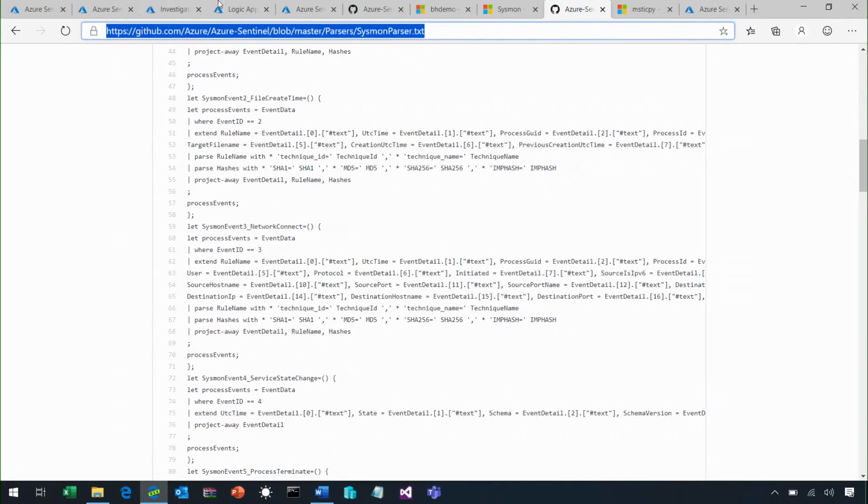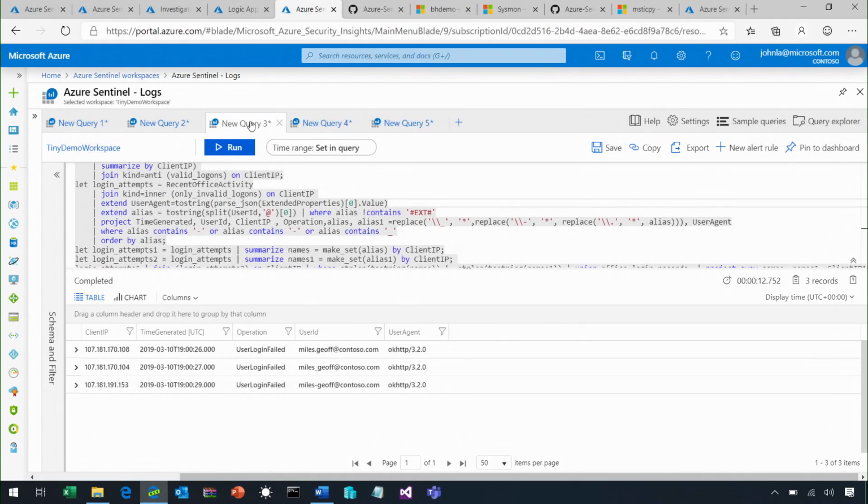In another case, we worked with a preview customer where we saw an attacker trying to brute force account names. We used Azure Sentinel to devise a query to see the username guessing. Here you can see the attacker trying combinations of first name, last name, separated by different delimiters: an underscore, a dot, and a dash. We saw the OK HTTP user agent and thought it didn't make sense for that tenant.